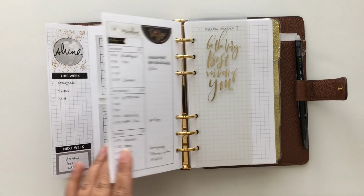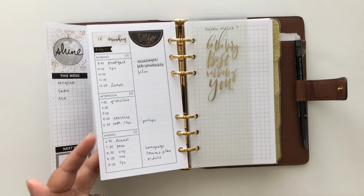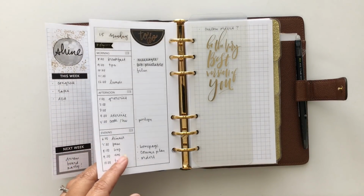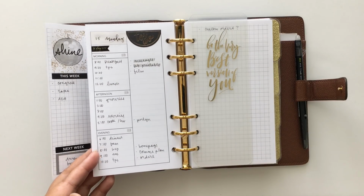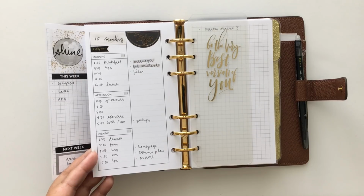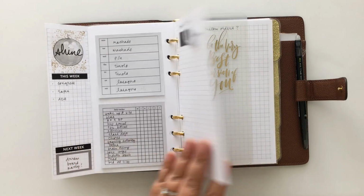And then this insert is not available in my shop right now. I created these. I used to sell this design. And if there's enough of a request, I will try to have that available in the shops. But for now, this is what I use in my planner.